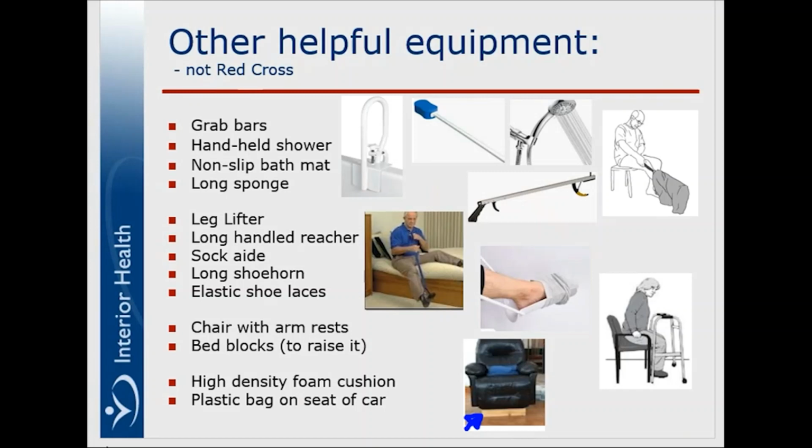Long sponge if you want, you're not going to be necessarily able to reach down and bend your hip that much to wash your feet right away. So if you're going to want to, maybe get a long sponge. Same thing with a long shoehorn, a long sock aid.